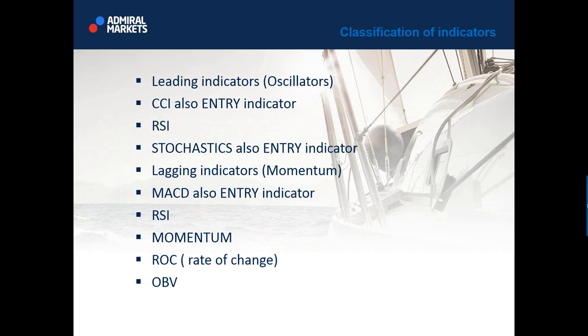Now, classification of indicators: leading indicators, so-called oscillators. CCI can be good for an entry indicator, guys, and if you want to consider trading with indicator entries, you can consider CCI. It's good. RSI is also a good indicator because it's a mirror of price action. It's a leading indicator. Also, stochastics is a very useful entry indicator, and a lot of traders use stochastics for defining an entry.